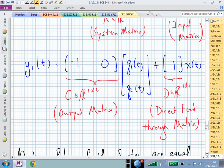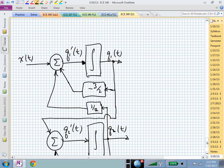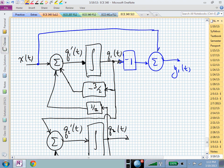I now come down to my block diagram and I say, you know what? I have some output. Let me just change the color here. Let me say this is y sub 1 of t. And I'm going to create that by some linear combination of states and inputs. In this case, I take q1 and scale it by -1, and I take the input x and scale it with 1, and I add those up, and that creates my y sub 1.